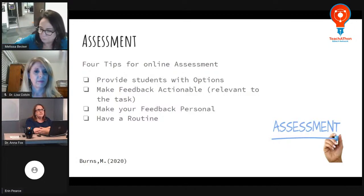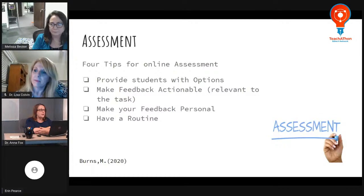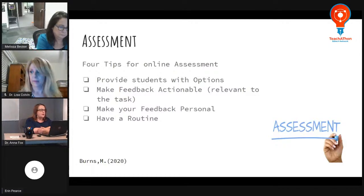So we want to provide the students with options. We want them to have some options on how we're going to carry out some assessments. We're going to make feedback actionable and relevant to the task. We're going to make our feedback personal, and we use Canvas, and so we can even record our feedback, which is a really nice feature in Canvas. So it's voice to text, and it will record what we're saying, and that makes it a little bit faster.